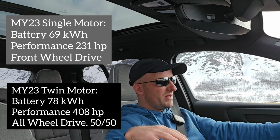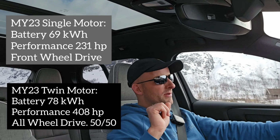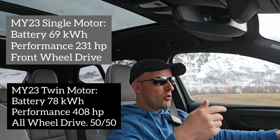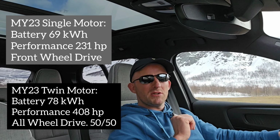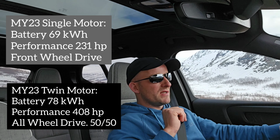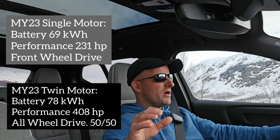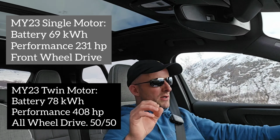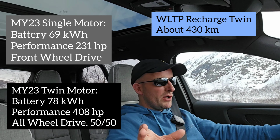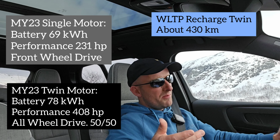And then we have the Recharge Twin, as this one is. Here we have constant all-wheel drive, 50-50 distribution, system power 408 horsepower, so 204 horsepower on each axle. We have a battery of 78 kilowatt hours, so bigger than the single motor battery, and that is, as I said, all-wheel drive. Just love this road. So 78 kilowatt hours, 408 horsepower.